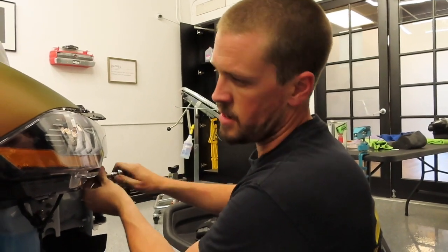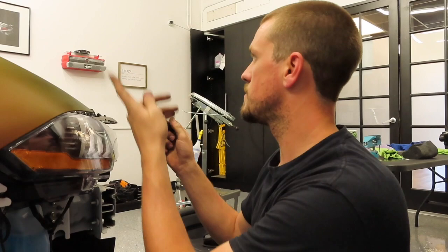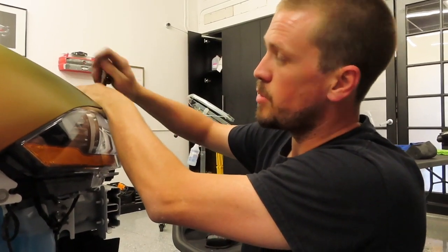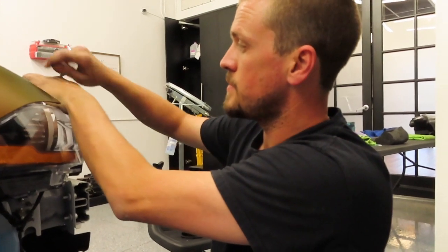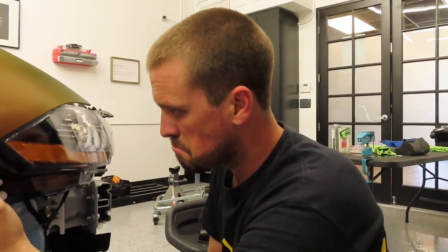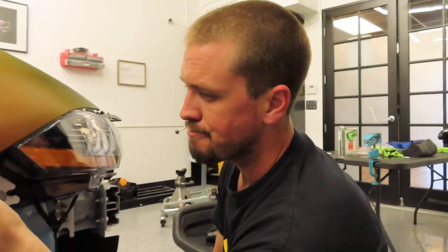Right. Headlights go in, bumper goes on. I gotta build the vents for the hood. I gotta put the antenna back in. I gotta put the wing back on. Wow. I gotta put the fender liners back in. Damn, that's not a lot. Nah, just a little, you know, Lego things putting back together.